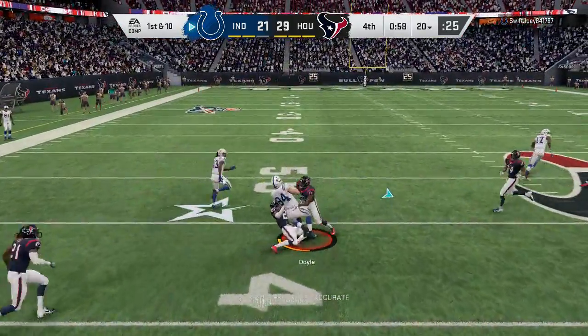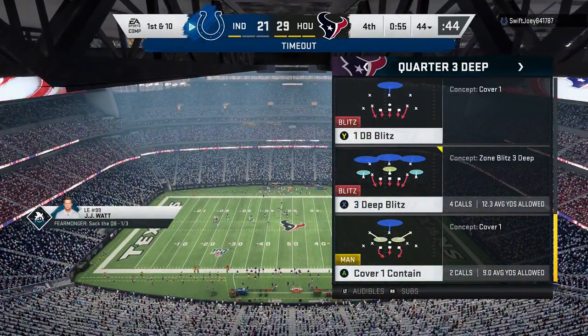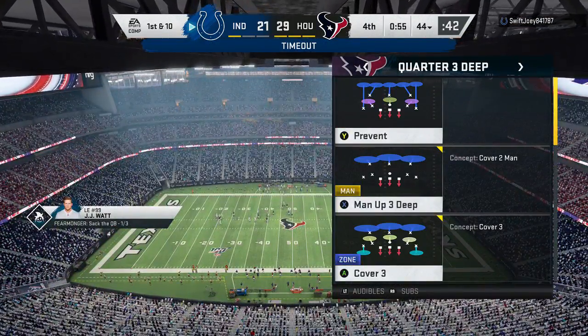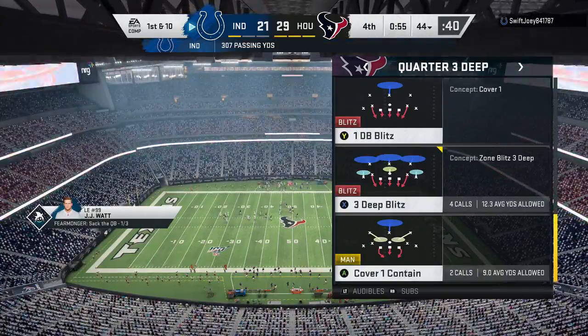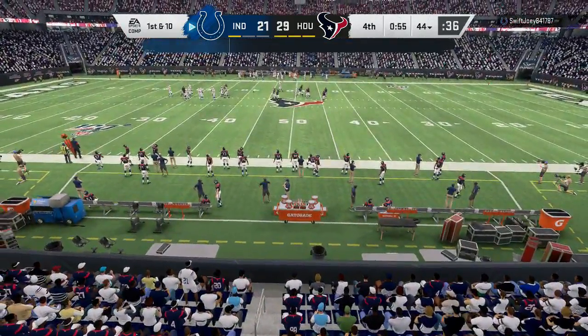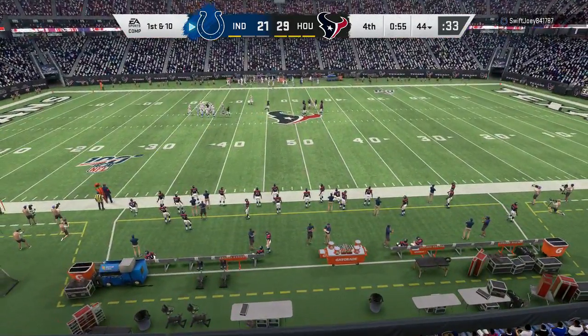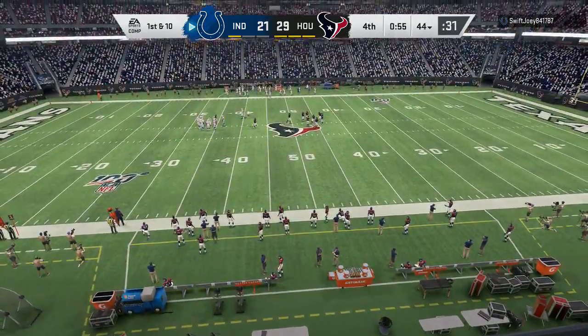On the crossing route, complete. That's Doyle. And he'll get this one way up just shy of the 45-yard line. Now the Colts going to burn the 2nd of their timeouts, as the clock will stop with 55 seconds remaining in the football game.